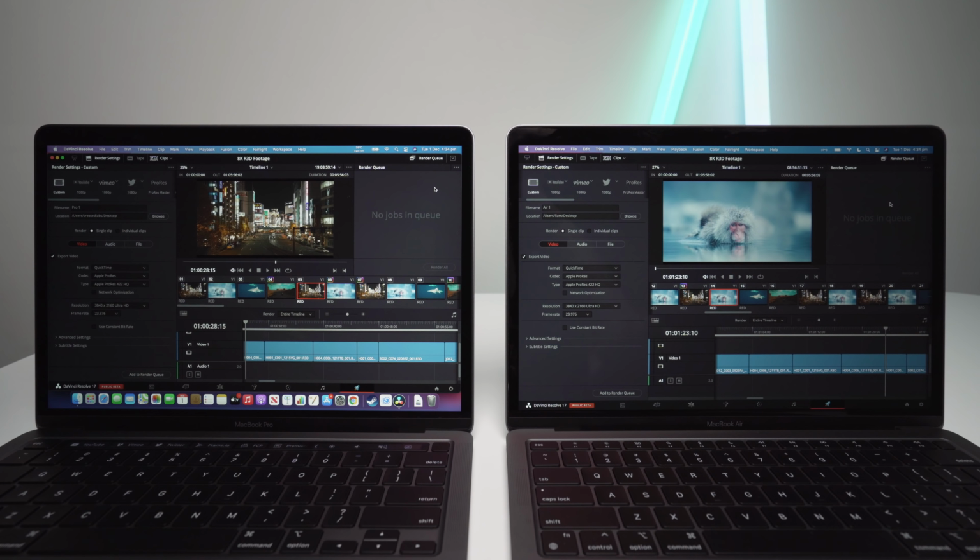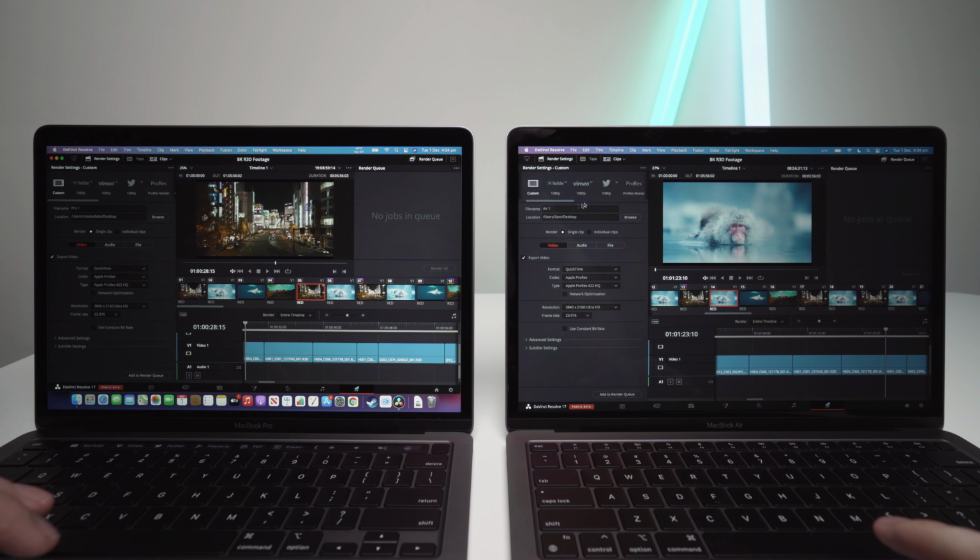So as we can see here, guys, if we go to the render page, we can see that they're both set up exactly the same. So they're both rendering in QuickTime format under the Apple ProRes codec. Everything else is exactly the same. So let's add these two to the render queue.